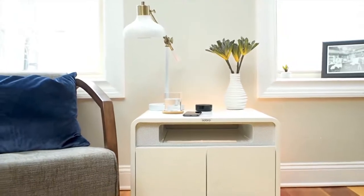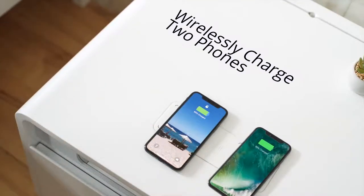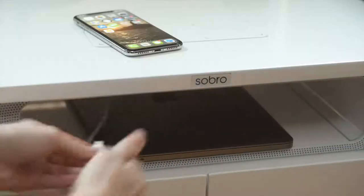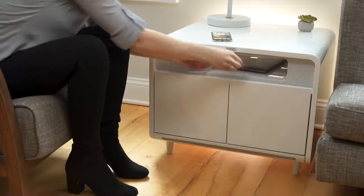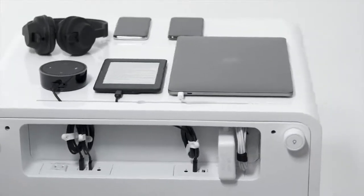Play some bedtime tunes or set the mood. Stream your Bluetooth audio from your phone through the built-in speakers. Or, for even richer sound, you can sync two side tables together. Stay powered up with the built-in wireless charging. We've also added four USB ports and two outlets on the back, so you can charge all your devices. And our cord management system keeps everything nice and organized.